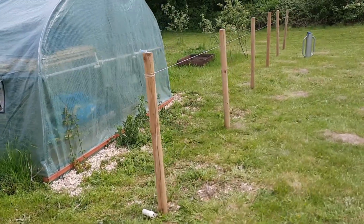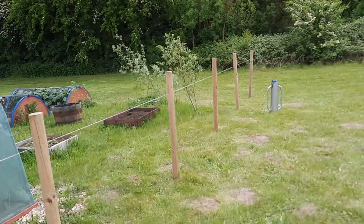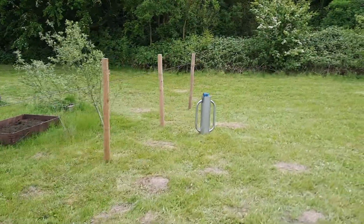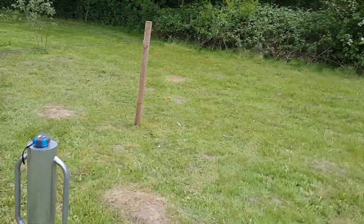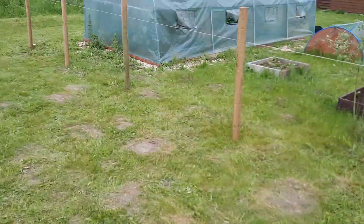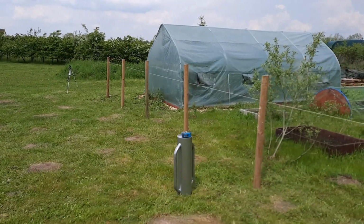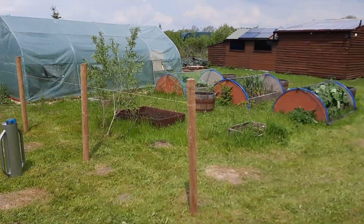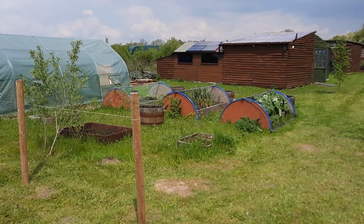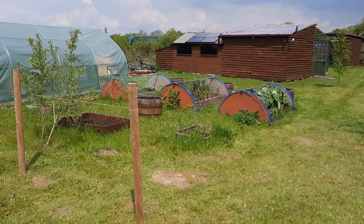Well, that's me out of breath. But the posts are in, which is all that matters. And to be fair, it's not looking too bad. So, just this side to do. 1, 2, 3, 4, 5, 6. I might have enough to do the side, maybe. We'll see.